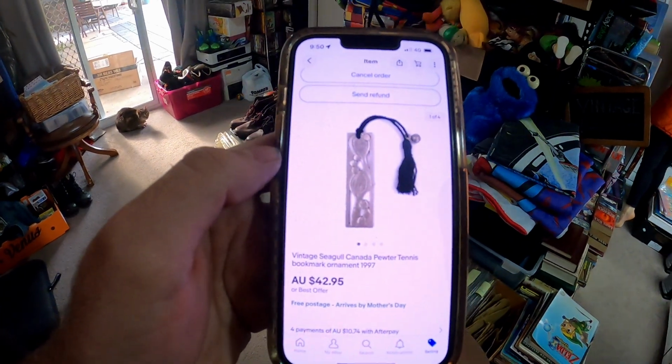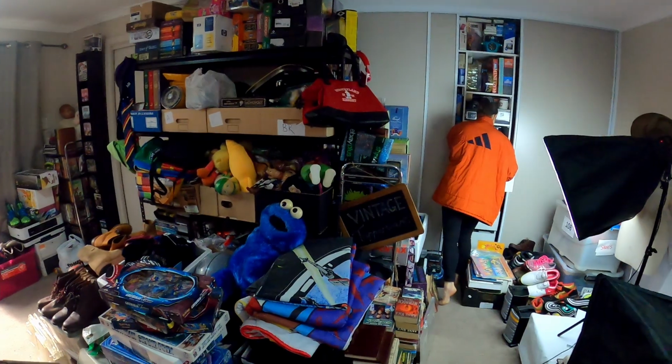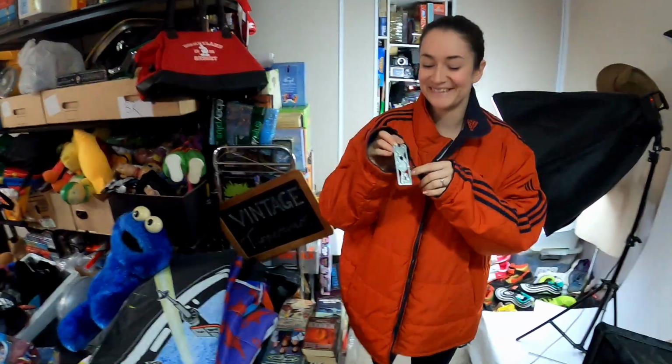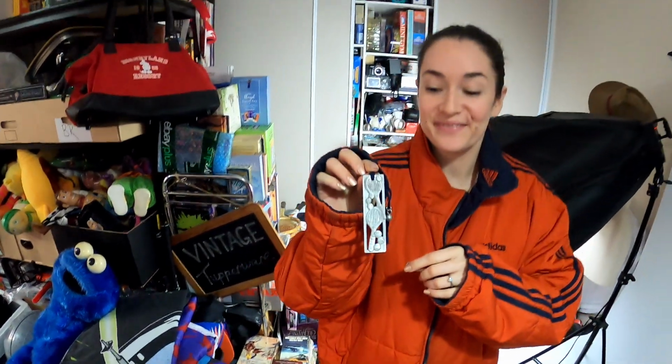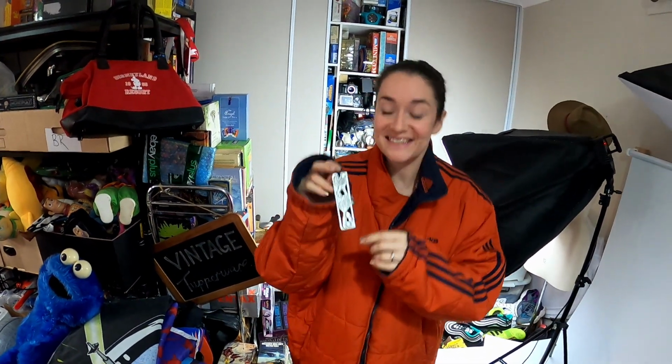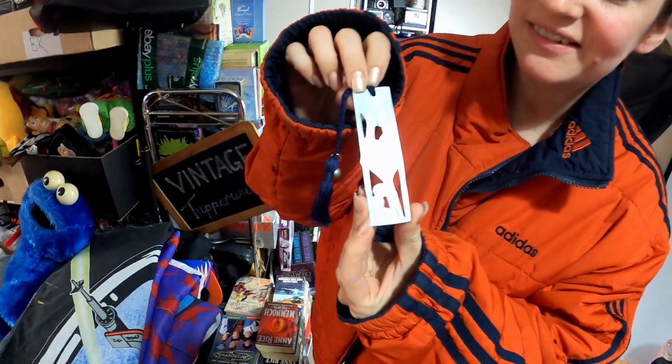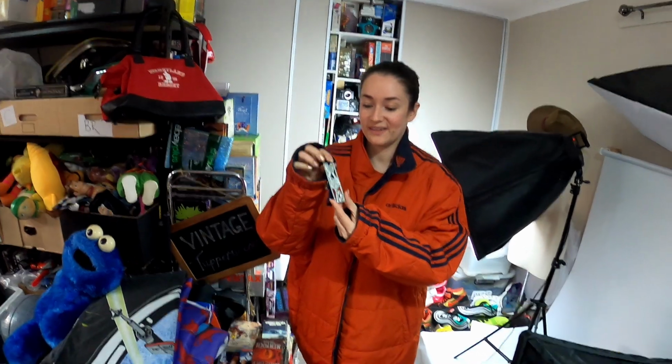Here's another interesting one. This vintage Seagull Canada Pewter tennis bookmark. Jazz must be cold because now she's wearing the jacket. $42.95 for this tiny little silver bookmark. Same day sale. So I don't know. Keep your eye out for this sort of stuff, I guess. Just make sure you're doing your research because not everything is going to be worth that. But I guess tennis helps it out.